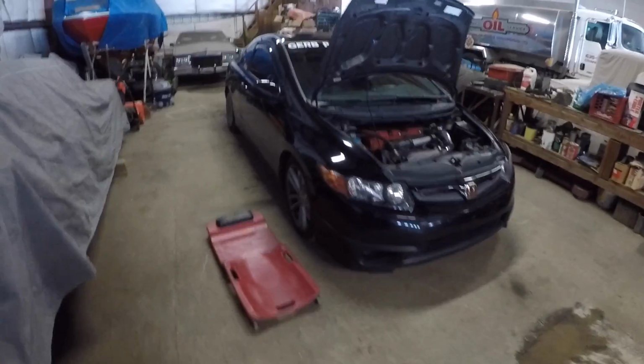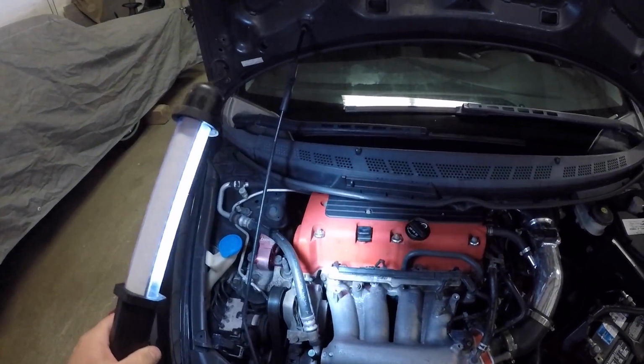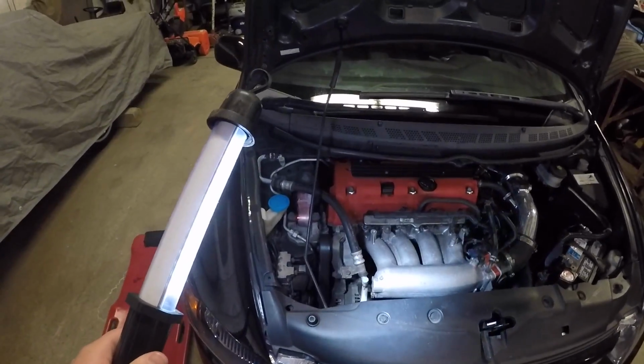Just got Midnight into the shop. I'm gonna do a visual inspection on the top of the timing chain. I gotta pull the valve cover off, and check out a few other things under there, see how it looks. If everything looks good from the top, I'm still gonna change the chain tensioner out, try to get the cover off on the bottom, so I'll take you guys down there with me to do that.